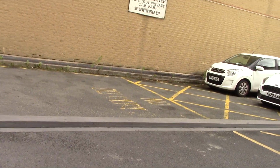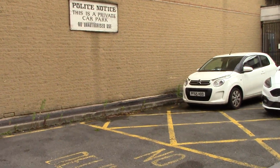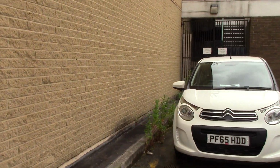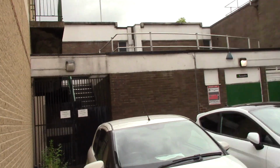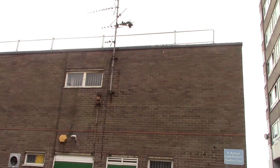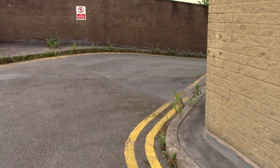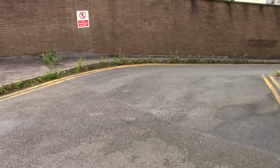Can you see it from here? Don't know, let me have a look. No. I don't think I can go up to the top, very top one. I don't think I can.